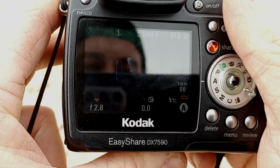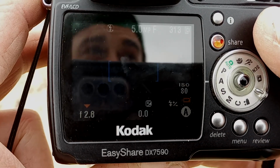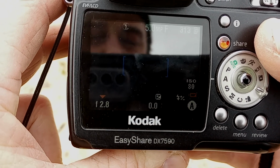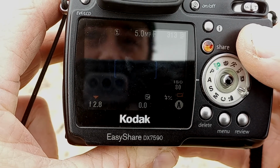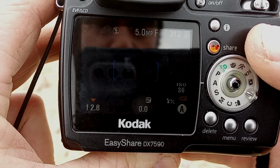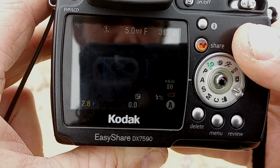Now, this camera, I believe, was a 2005 release, and in 2005, and pardon me if I'm wrong on this release date, some digital cameras such as this Kodak did not feature any sort of image stabilization or vibration reduction or shake reduction or whatever the company wanted to call it. Unlike some of the others, like the Panasonic FZ series had excellent vibration reduction built in at this time.